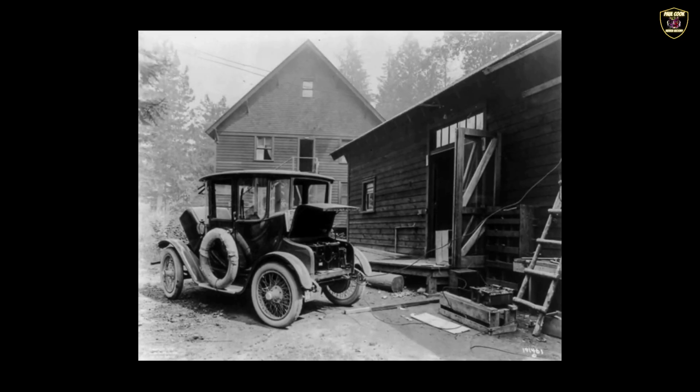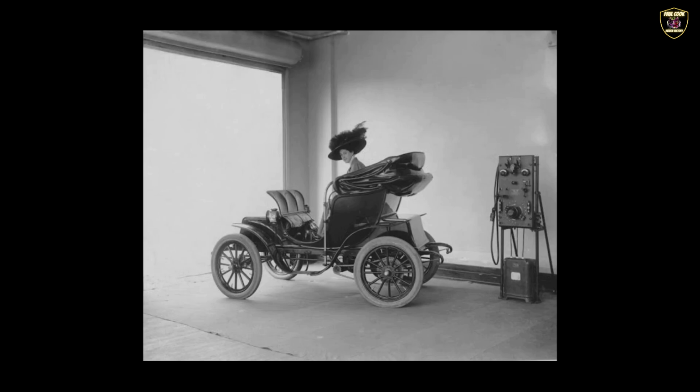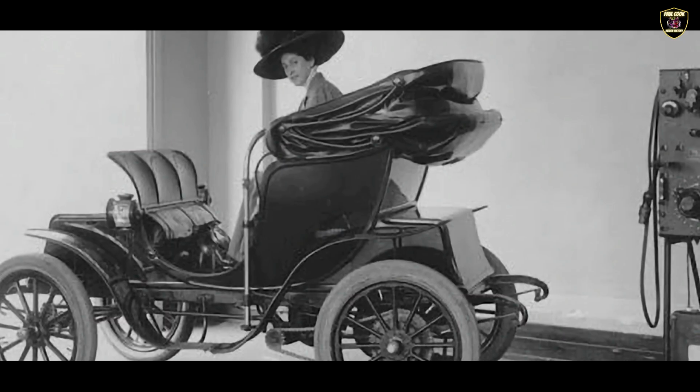Now, this was the early 1900s. That's 110 years old or 115 years old. Same with this one. And same with this one. Now, if you look at the little charger, this one looked like it had no steering wheel. Maybe they were messing around with Photoshop back then as well, who knows, eh?